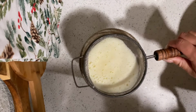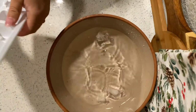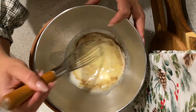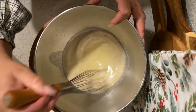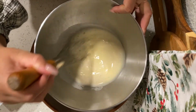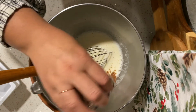And then I did an ice bath, and now I'm adding my spices. It's pretty simple, and I'm whisking it all together while it's in the ice bath. This can take maybe 10 or 15 minutes to get it a little more chilled, because you want to stop the cooking process.